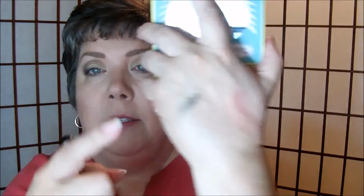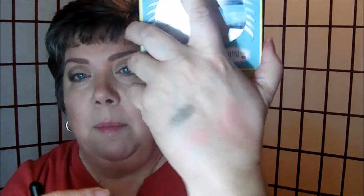Okay, now I'm going to use the blush, the frat boy blush. It's kind of a pinky coral blush, you know, I just love those colors. And it's a very pigmented blush. I'm using an Encore chisel blush brush to apply that.